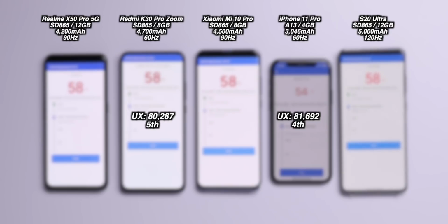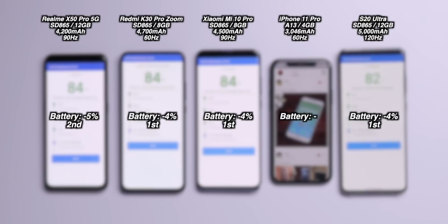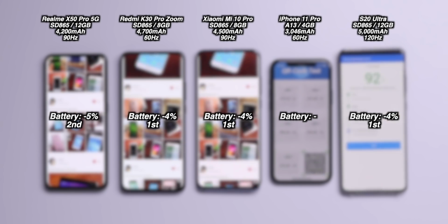The Redmi K30 Pro apparently 5th in the user experience test, and yet again the Realme X50 Pro scores a 1st place. The Mi 10 Pro this time in 2nd, with the Galaxy S20 Ultra in 3rd place on this one. They were much more even in terms of how much battery they used throughout the test, coming in at 4%.